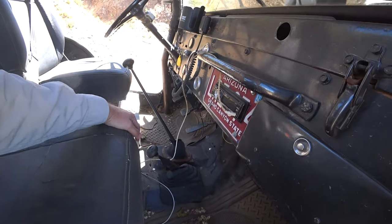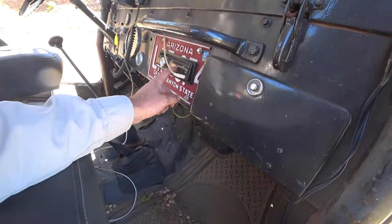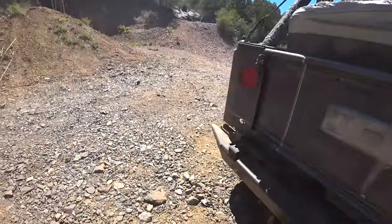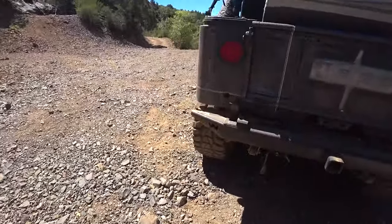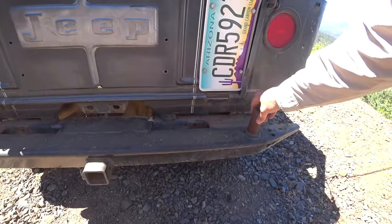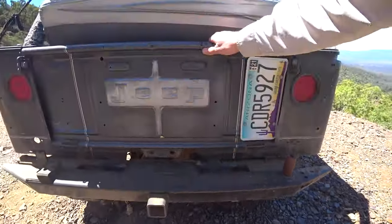It's old, but it works. Updated radio, so I can play off my iPhone. It's got a worn bumper in the front, worn bumper in the rear. This one has a spare tire mount. The mount's here and swivels out so you can take the tailgate down.